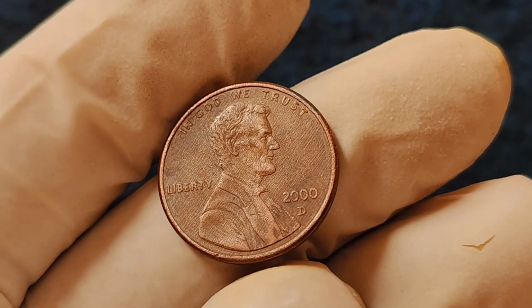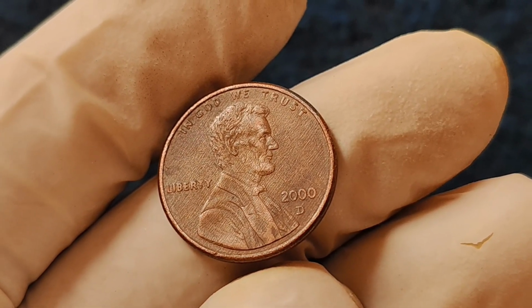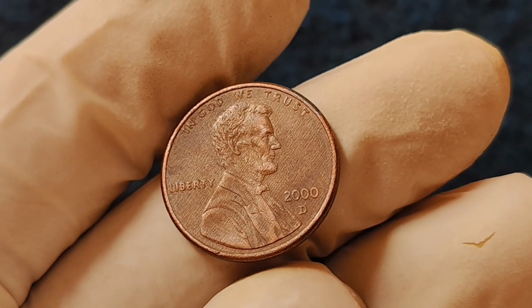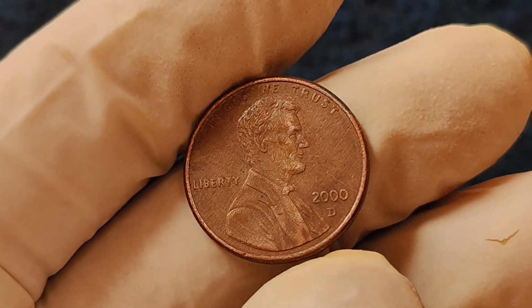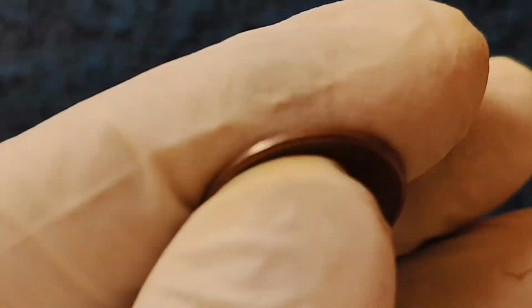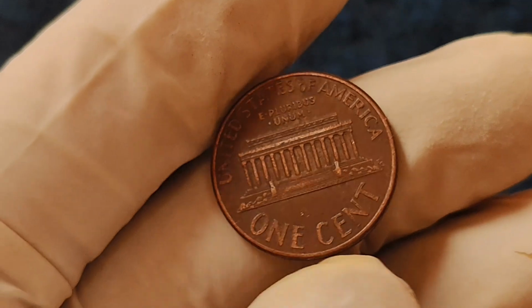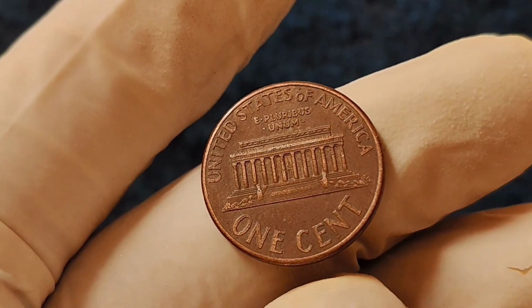Another valuable error is the wide AM versus closed AM variety. This refers to the spacing between the letters A and M in America on the reverse side of the coin. Certain 2000D pennies were mistakenly struck with the wide AM design, which was intended for proof coins rather than business strikes. These rare varieties are highly sought after and can command staggering prices at auction.